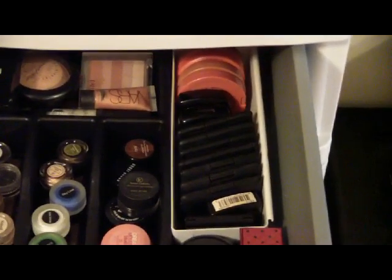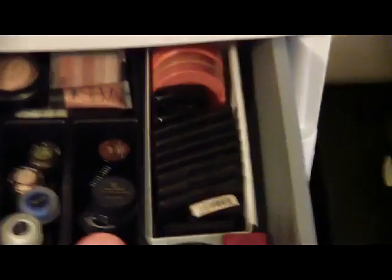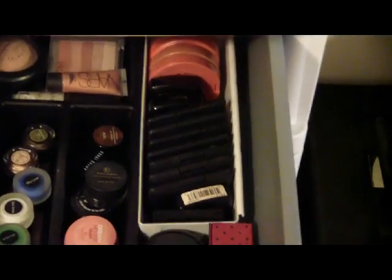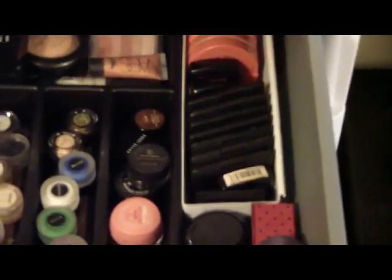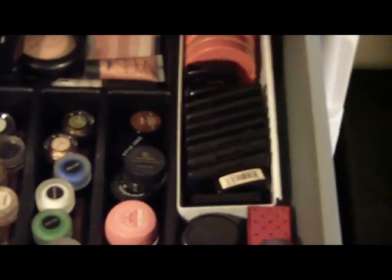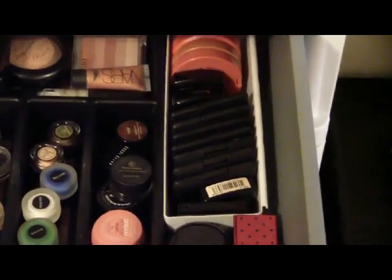On the right side, I do have another of the long containers that I keep all my blushes in, and I do have mostly Tarte and a whole lot of NARS in there. NARS, you know, does make the leading blushes right now, so I do have a large collection of NARS blushes.